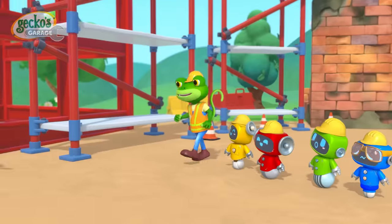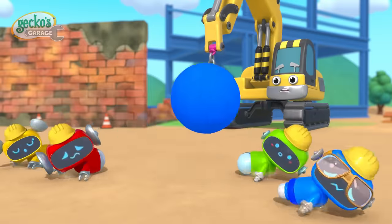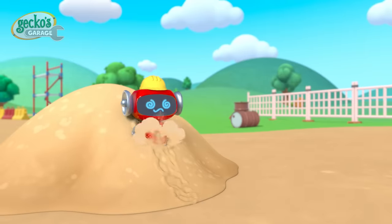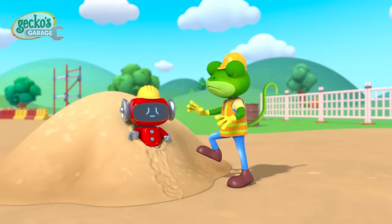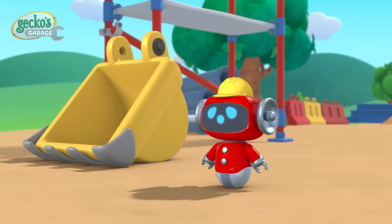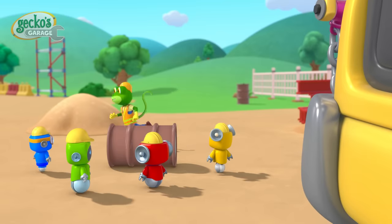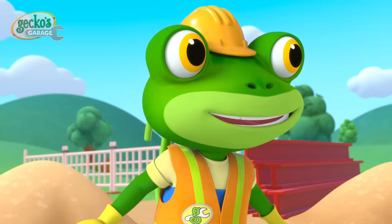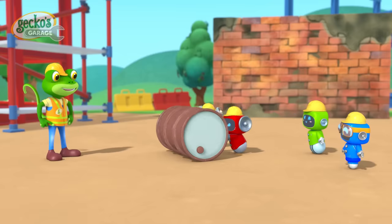Let's catch that ball. You're okay. And you've even given me an idea, Red. Don't worry, Eric. You can catch that ball. We can fill your bucket with sand to soften the bounce. And I'll fix a lid to trap it inside. Eric, we need your bucket! Mechanicals, we need that barrel.